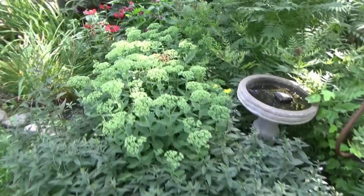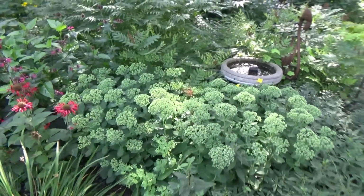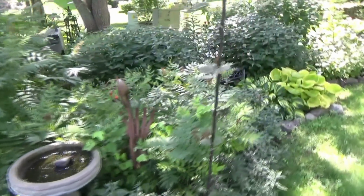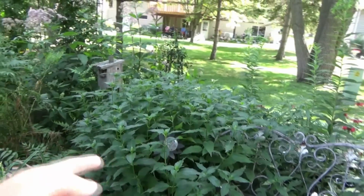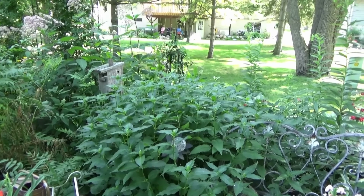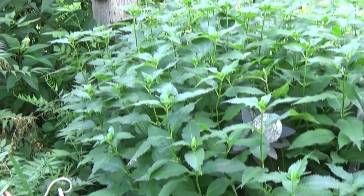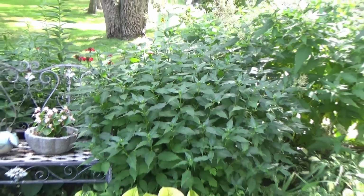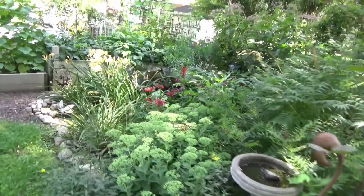Sedum here is late to flower. It colors up later in the season. That's good. Once it blooms, I get a little sad though. Oh, I was going to show this too over here. I keep going past this. But these over here are turtlehead, Chelone. Am I saying that right? And they all have flowers on. They are also a later bloomer, so this is for late season color. They're massive, and they're going all over the place, and I let them because I love them.